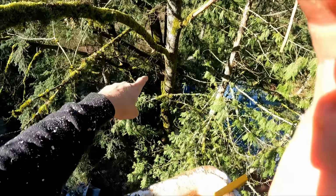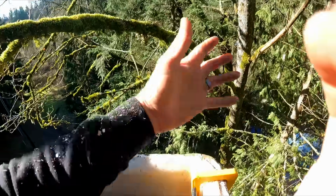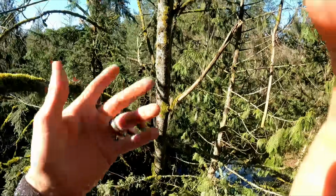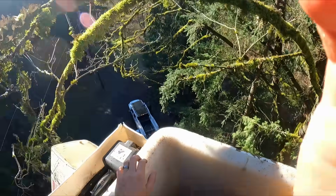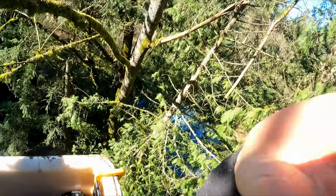Look how tangled this tree is in there, but this bucket truck just makes a hard job so easy. Very little rigging. I might have to hop out of the bucket, but it's all tangled in these other trees. No biggie. I just cut it into little pieces. It's so nice. Every day, I'm just so glad I got this.